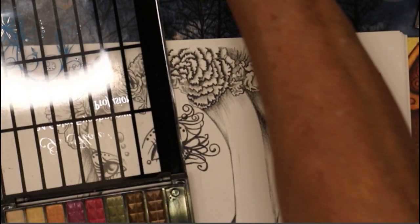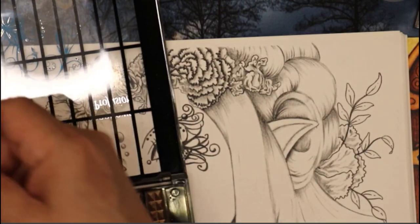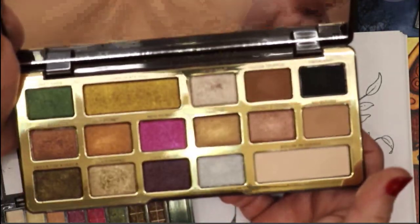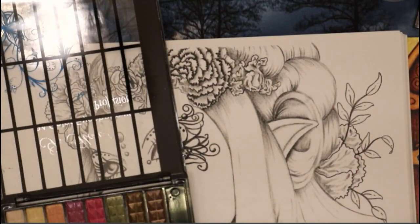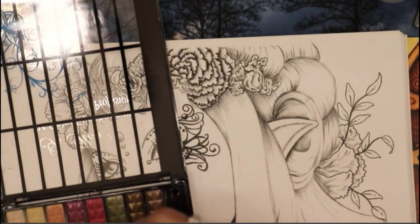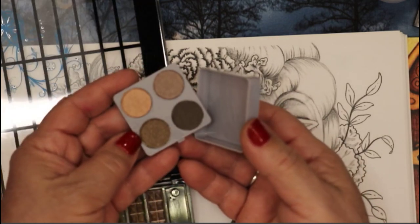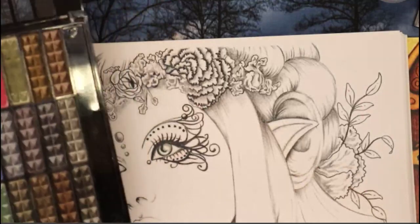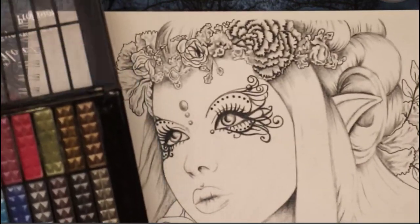Let's see. These are all highlighters. This is a blush bronzer. This is the base. They have these colors. Let's see what we got in here for the flowers. It's just a little bit too. And then this is an eyeshadow. I could go back there. And this is a highlighter. I think this is a highlighter. No, this is a little mini eyeshadow thingy. Put that back there. And we're gonna start with these. We're gonna start with these. These.